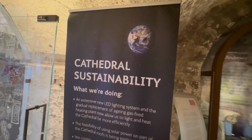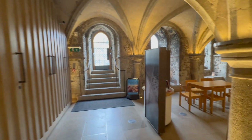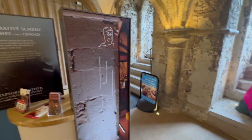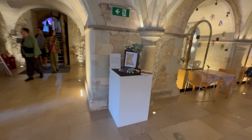In modern times, the crypt has been used as a space for art exhibitions, creating a contrast between ancient stonework and contemporary art. The crypt's atmospheric and ancient design, coupled with its historical importance, makes it a key highlight for visitors to Rochester Cathedral.